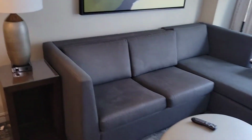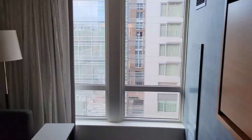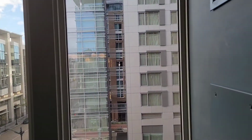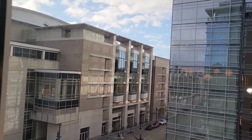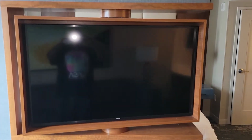Flip, we got the living room. Nice good couch. Got a small living room, but it's still nice to have separate living space. Nice view of outside. They do have a TV in the living room that flips around to the bedroom, which is pretty dope. You have to spin it around. We're gonna spin the TV around with us to the bedroom.